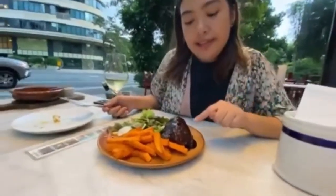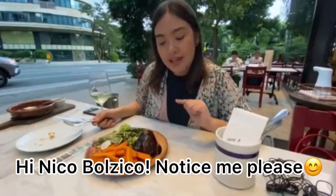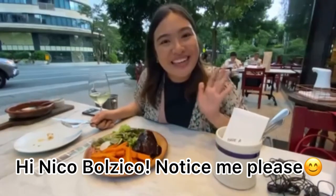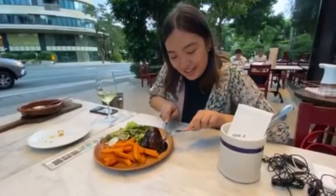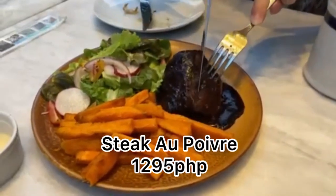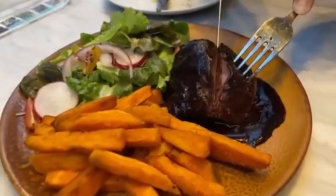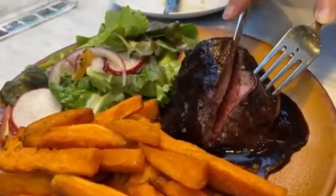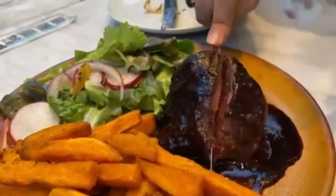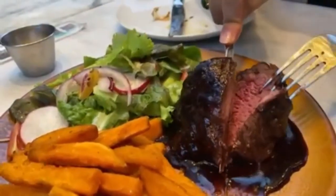So guys, this is the steak au poivre. Wildflour, it's called steak au poivre, and it's made of Bolzico beef. Hi, Nico Bolzico. Tingnan natin kung masarap nga ang beef ni Nico. Medium rare. Oh, it's really medium rare. Yeah, it's medium rare, guys. You can see the blood.